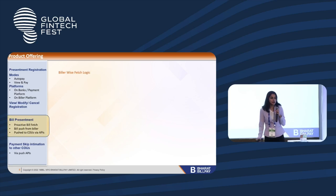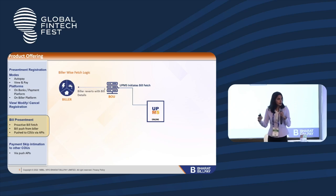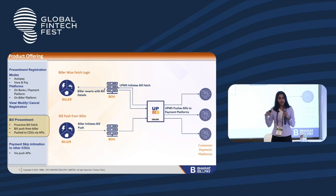Right. So next, once the registration is completed, the bills will have to be fetched and provided to these payment platform apps. This will be done in two ways from the biller side. One is where UPMS initiates a biller-wise fetch. This will be based on logic on the bill cycle of each biller. So UPMS will initiate a fetch, and the biller will revert back with the bill details that are available for the customer. The second mode is where the biller initiates the push to UPMS. Once the biller sends the bills to UPMS, UPMS then has all the bills available for customers. UPMS will then ensure that these bills are given via APIs to the customer payment platform apps where the customer has registered.